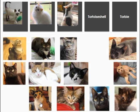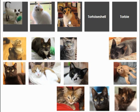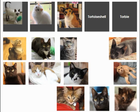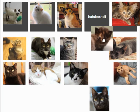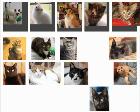This cat here, she's got orange and white and black. Orange and black's a tortoiseshell, right? Nope, because she has white, so she's also a calico. Now what about this one? We tried to put her with the tabby, but she didn't go. That's because she has stripes, but she also has an orange patch on her head and on other places on her body that you can't see in this picture. So she is a torby. And finally, our last one over here, little kitten with black and orange. She's a tortie.